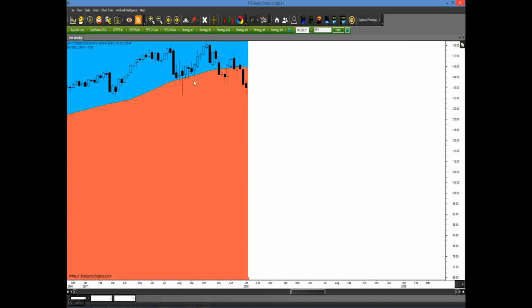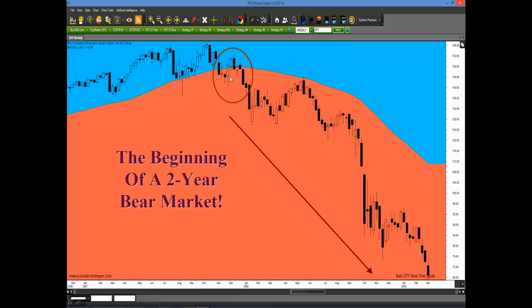So we could see right here, we have a better idea that we're having trouble. You see how we're oscillating above and below? This is the market telling us we're having trouble at this level. So be careful, take warning. And that was the beginning of the 2-year bear market.